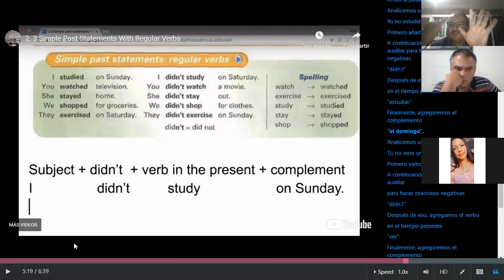En español necesitamos seis formas para conjugar los verbos en presente, y otras seis en pasado, son 12. En inglés se necesitan dos en presente, que es work y works, y en pasado, worked. Solo tres formas del verbo y ya estamos hablando en presente y en pasado. So in Spanish we need 12. So we are more, and now we conjugate more.